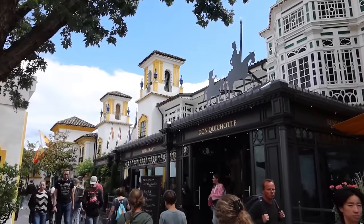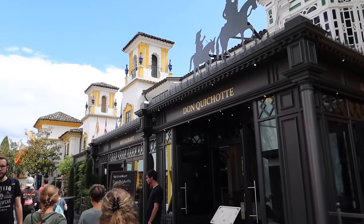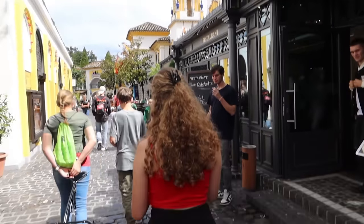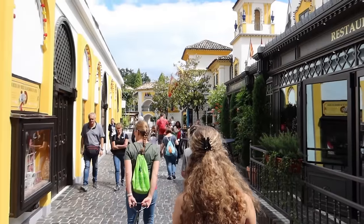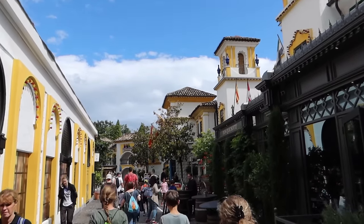And the Spanish area of the park is wonderful to walk around. Something that Europa Park do really well is all the flooring as well. It's like around here, all the cobbles, which really adds to the experience. Like you're walking around the actual Spanish streets. Very nice.